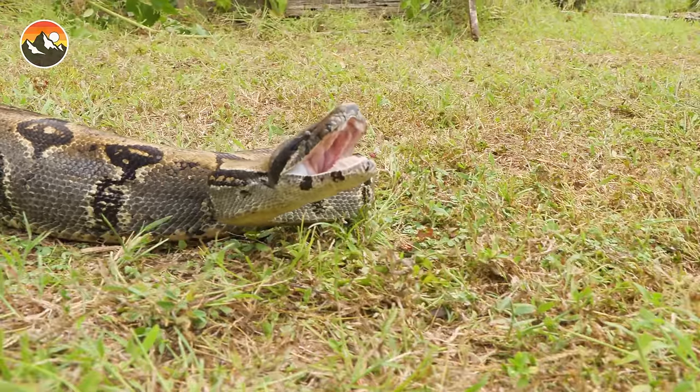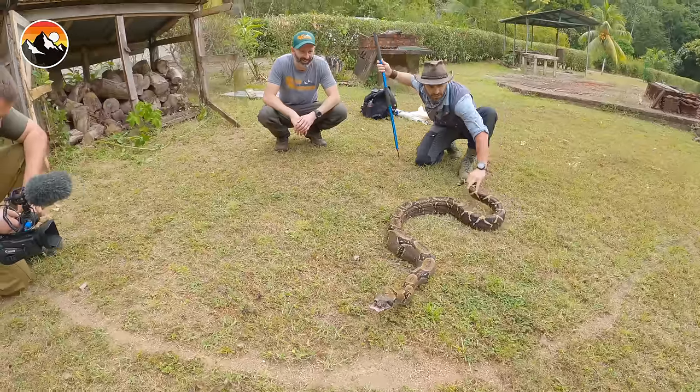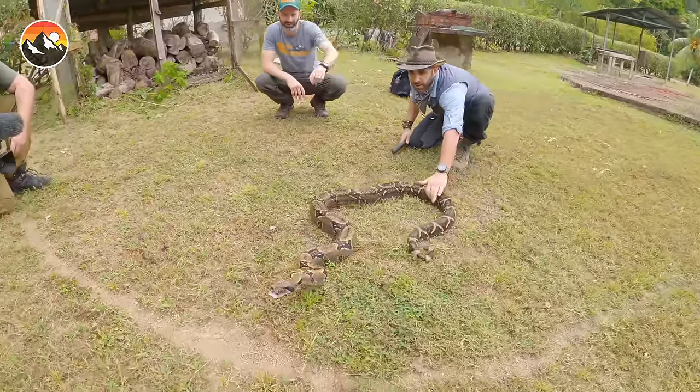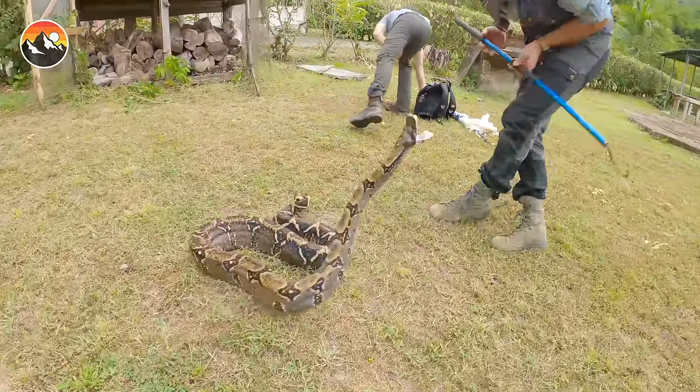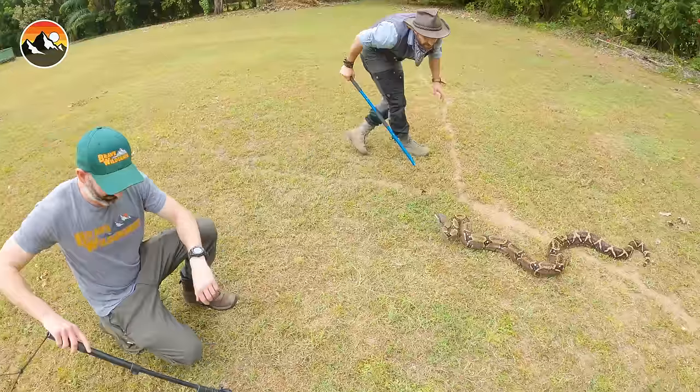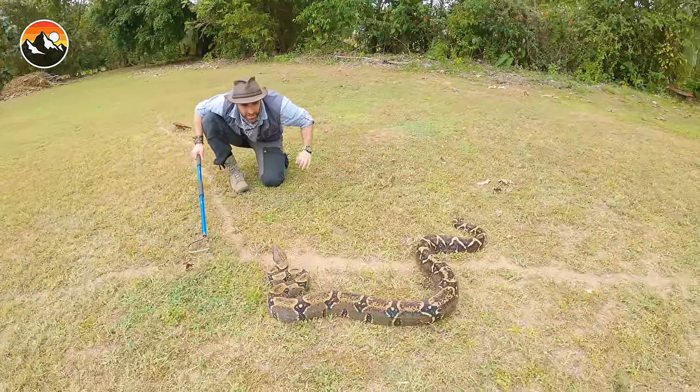There you go. That snake. Unbelievable. That snake is all of 5, maybe 6 feet in length. I think so. Look at the nub tail. Wow. Check this out. Now, if I come on this side of the snake, you can really get an idea for just how big it is.